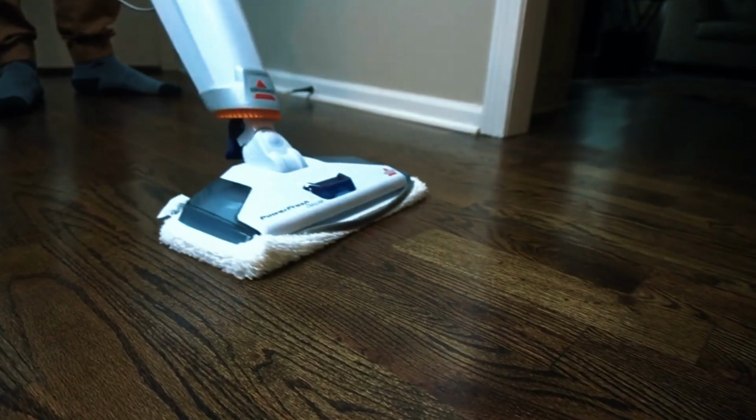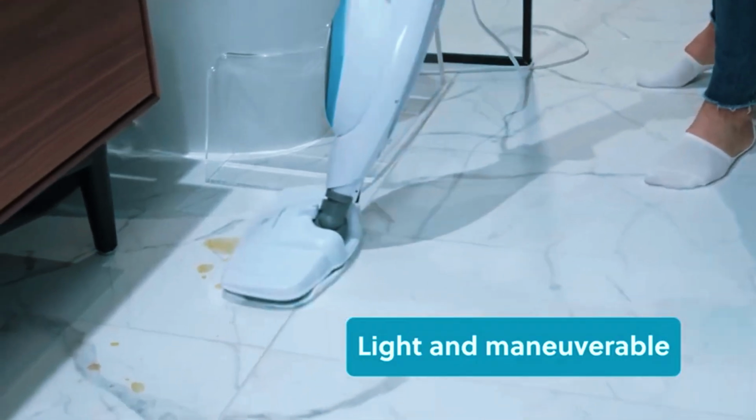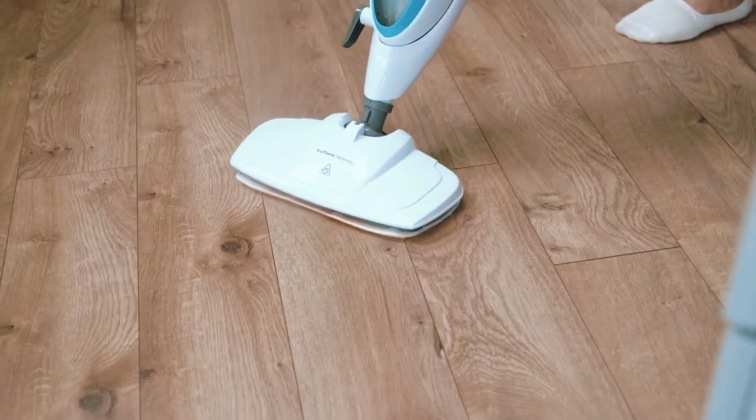There you have it. 5 steam mops that actually deliver. Whether you need something simple for quick cleanups or a more versatile option with extra features, there's something on this list for every kind of home.